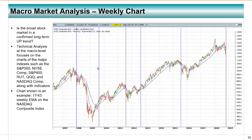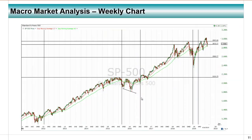And this chart, as I described, shows the 17 and 43 weekly EMA on, this is actually wrong. So this was on the NYSE Composite. Okay, let's look at the S&P 500 and let's zoom in on it. So this one goes to present. We can see that the 17 went below the 43 temporarily, early 2019, and then we're back over. So this market is still in a long-term confirmed uptrend. So we just have to keep that in mind when we watch the market from week to week and as we're making our trading decisions.